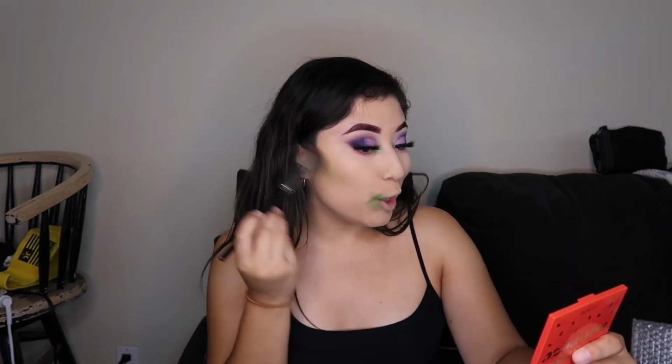All right. So using a contour, blush brush, whatever you want to use, I'm gonna pick up the green. A lot of loose pigment with this palette. And we're going to contour our face like normal on the cheekbones. And you're just gonna keep applying until you have a desired shade of green. Because obviously with this brush, it's a little bit less dense as the pointer brush. So we're gonna keep applying until it's a desired shade of green that you want, which is fine.